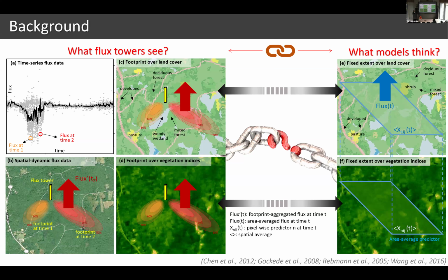Looking at this, there is a flux footprint for every half hour, so it's kind of moving around. It's been mentioned a couple of times in today's talks already. It's not new, but if you overlap it with nature, we know it's not homogeneous everywhere. If you look at either a land cover type or the different vegetation indices Troy just mentioned earlier, there is some heterogeneity. So essentially we need to rethink flux data. It's not time series data alone; this is spatial-temporal data we're dealing with.